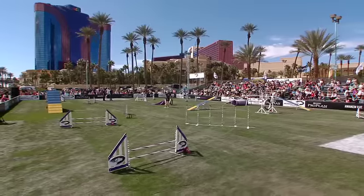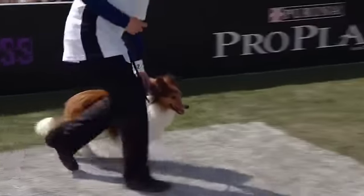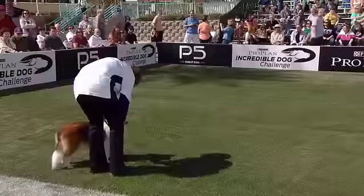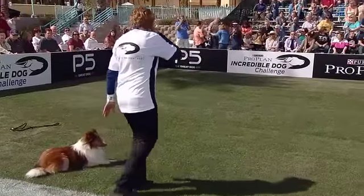And another cool thing about our event, you get to see so many different breeds of dogs competing, and they're all athletes. I like to call this the Olympics for dogs. They're strong, they're fast, they're true athletes. You'll witness that here today.